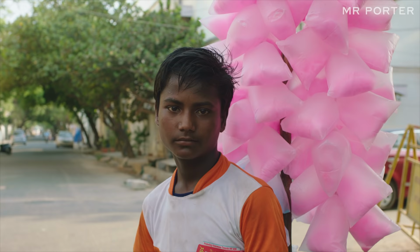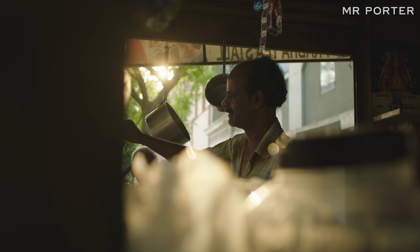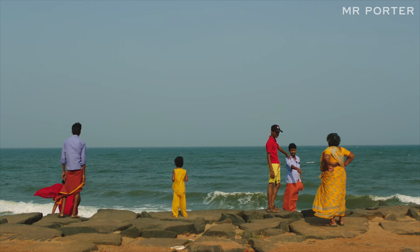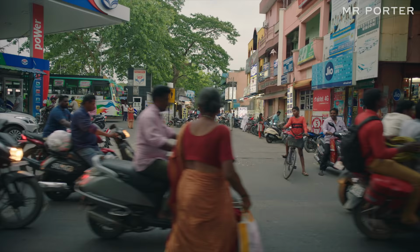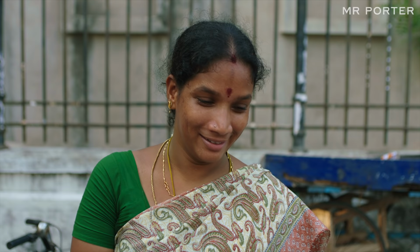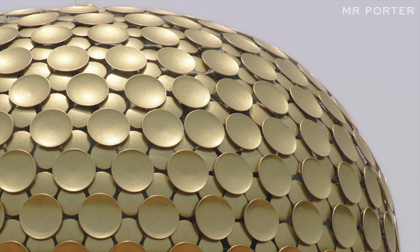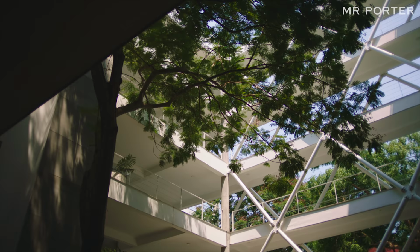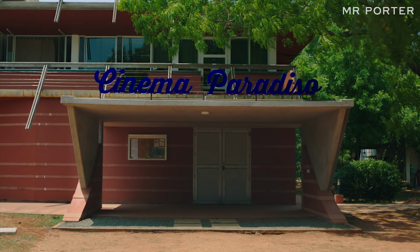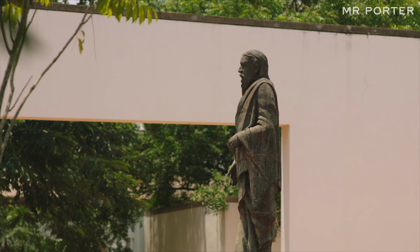When people think about India, I reckon they're immediately transported to somewhere that's very hot, really busy, full of life, full of colour. We are in Auroville, which is an experimental township in Tamil Nadu. Everyone is brought together here to live their life in a certain beautiful, quiet way. It's silent, it's close to nature, it's quiet.